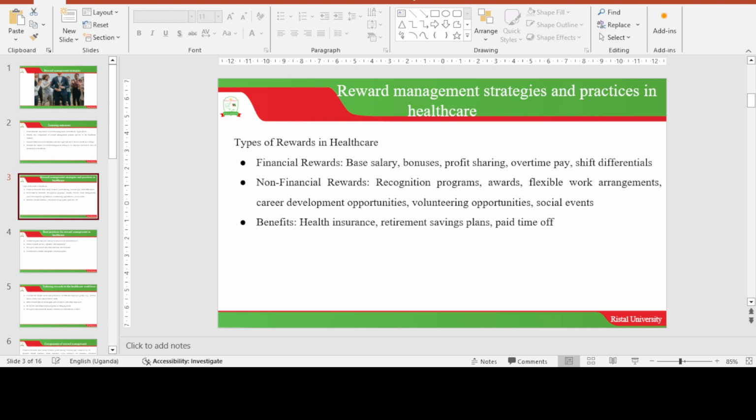So before we go further, let us first look at the types of reward in the hospital or in the healthcare setting. Number one, we have financial rewards. When we talk of financial rewards, we're basically referring to salary, bonuses, profit sharing, etc., which is given to the doctors, the nurses, and the midwives. In our context, especially in South Sudan, when we hear the word reward, what comes to our mind is the financial aspect of it.